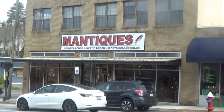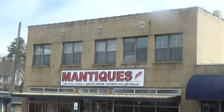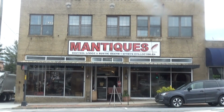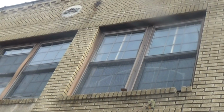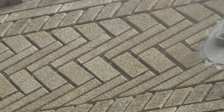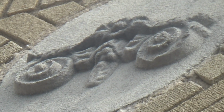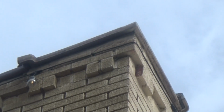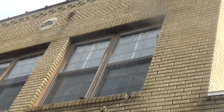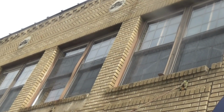Moving now to this here, the Lowe Auto Company building, built circa 1928. It is a two-story yellow brick building with a basement. There do exist many decorative features, including herringbone panels set with cast medallions of cars, decorative brick panels under the windows, pressed glass transoms, and a denticulated cornice.